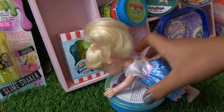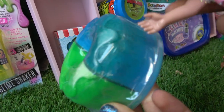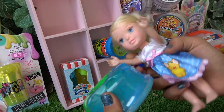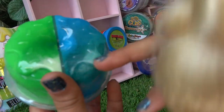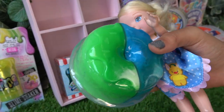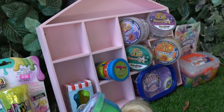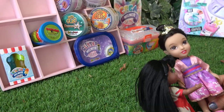Yay! I love fluffy slime. I've never. Oh! What is that? Okay, I'm gonna be investigating why this looks like it's moldy. Sometimes I get slimes like this and they look like they're moldy, but they're not moldy. So I'm just gonna buy it. We're gonna get you that slime.